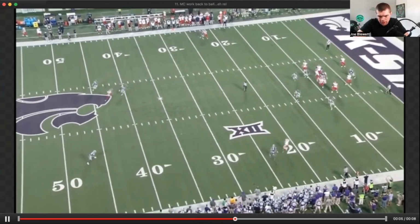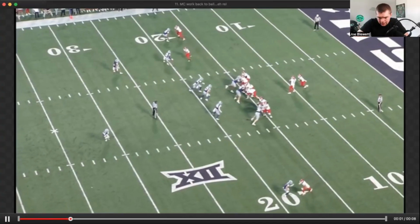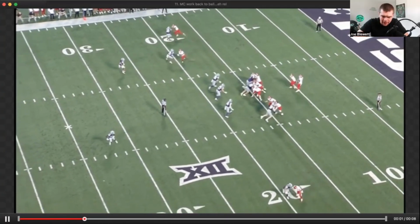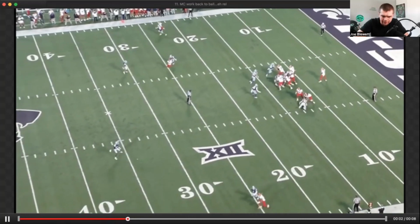And not really so much there from him in terms of the release. We have a speed release to the outside. DB opens up immediately instead of getting a shuffle off, gives him the outside leverage, chops down on the hand. I like the hand fighting there. I like the hand fighting.